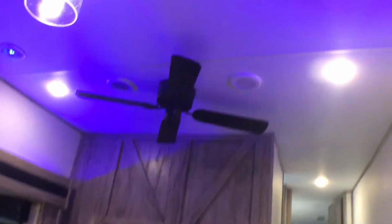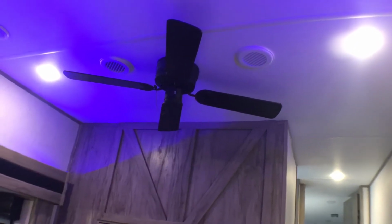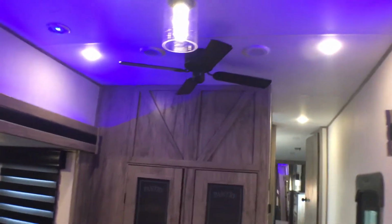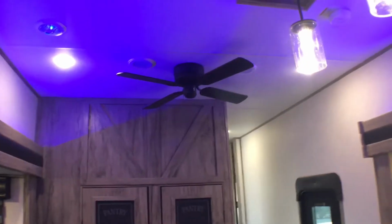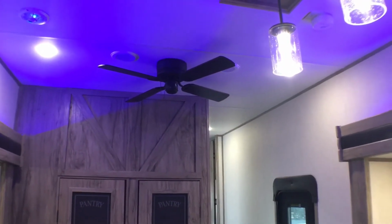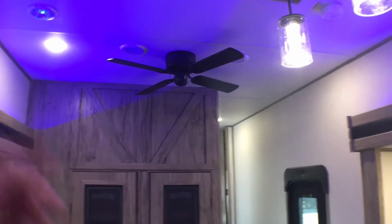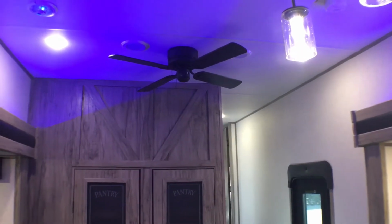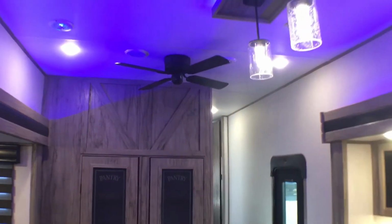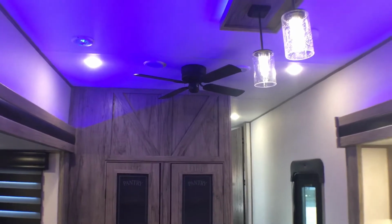Last thing I do want to mention, you can see right next to that ceiling fan you have double ducted AC runs. So this has what they call a racetrack ducting air conditioner. What that's going to do for you as a consumer is, let's say you're only on a 30 amp campsite and you can only run 1 air conditioner. And let's say you want to run the front one. The cool thing with that is you can turn that on and it'll still push air all the way to the back and vice versa, which is going to help keep your coach cooled more efficiently, which is something that I always really like.